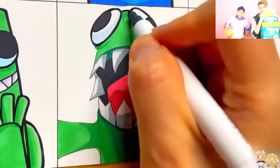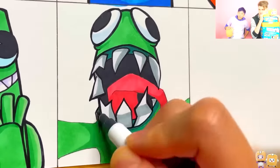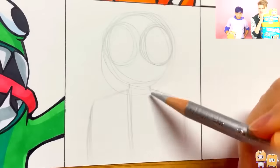Guys, let us know who your favorite color of Rainbow Friends character is. Wow, man, it looks 3D. Look at the teeth, man. Yeah. Whoa. I would probably say my favorite of all time is Orange.